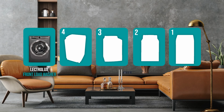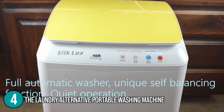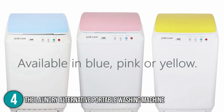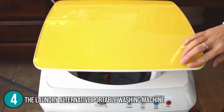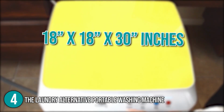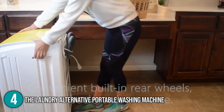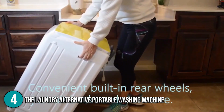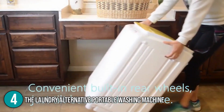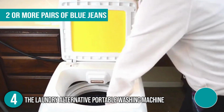The washing machine coming in at number 4 on our list is the Laundry Alternative Portable Washing Machine. The lid of the Electrolux washing machine is made of tempered glass and comes in 3 colors, namely blue, yellow, and pink. Its damping lid will always close gently and softly. This washing machine measures 18 by 18 by 30 inches with a total weight of 46 pounds. Our team would like to highlight that the machine's built-in rear wheels make it very easy to move from one location to another. Depending on the size, the Electrolux washing machine can wash 2 or more pairs of blue jeans.